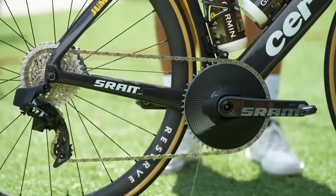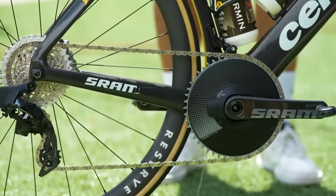There are, of course, counter arguments that a one by drivetrain is less mechanically efficient because you have a greater angle of deflection of the chain, bending the chain across the cassette. Which I think is a valid argument. But then the counter arguments are you're reducing weight, and you've also made the bike a little bit more aerodynamic at the front by removing the front derailleur. I'm intrigued to see if, and at what point, they switch back to a dual chainring setup. Probably the super high mountains. Well, maybe, but if he's got a massive whopper cassette on the back, then who knows?